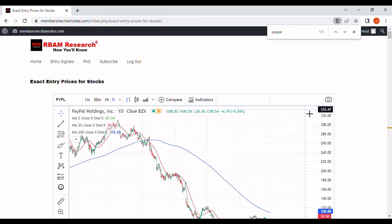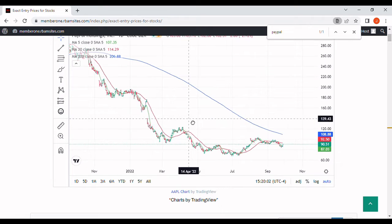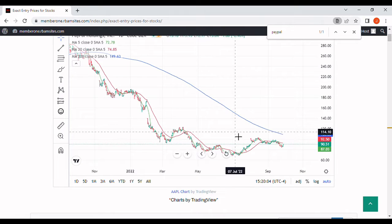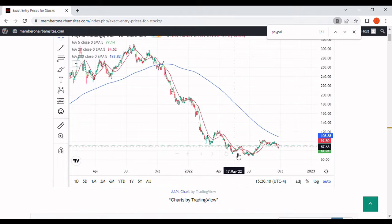We're going to do a brief video on PayPal stock, PYPL stock news. And we've got a daily chart of PayPal for you up here with a 5-day moving average in green, a 20-day moving average in red, and a 200-day moving average in blue. We can see that this stock entered into a bear market around October of 2021. It's been in a bear market ever since.